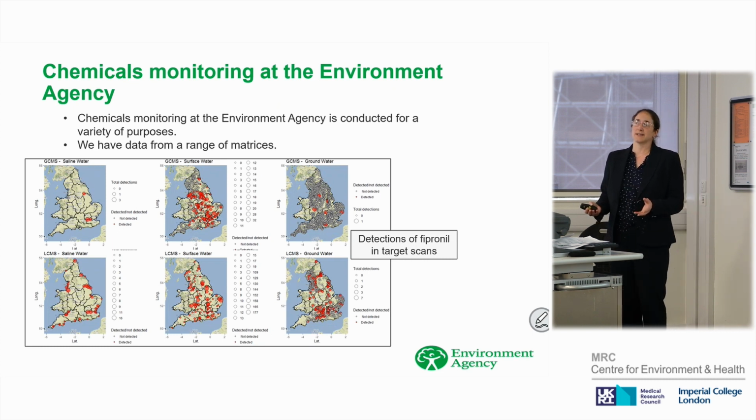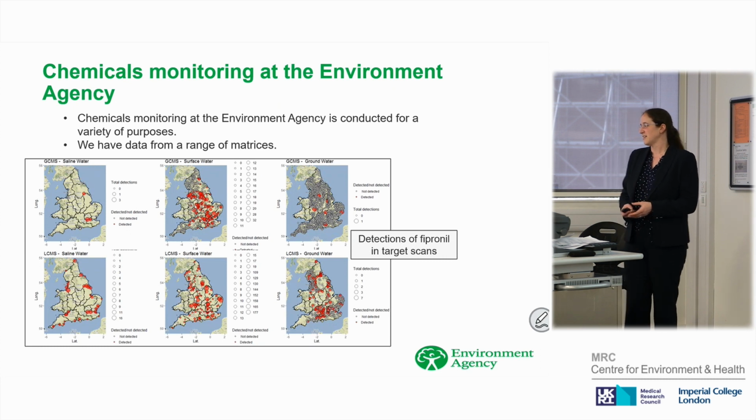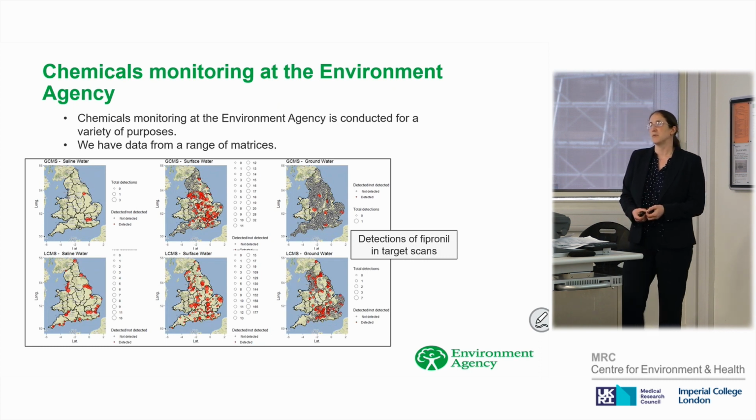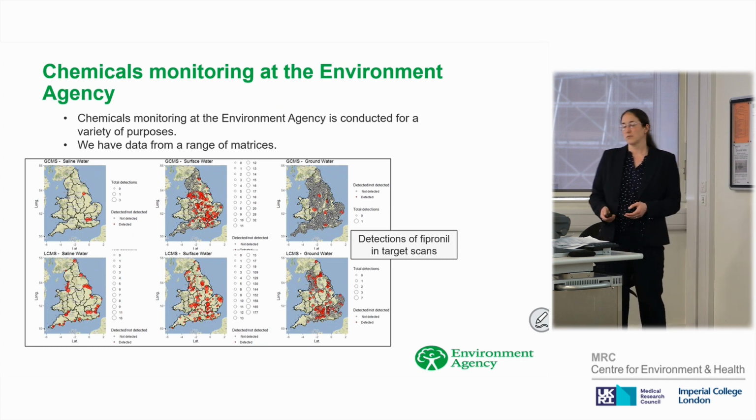It comes from academics, like yourselves, at Imperial College London and across the country. It comes from water industries, chemicals investigation programme data and other organisations we collaborate with nationally. And it also comes from our international work, because a lot of the chemical issues we face in this country are mirrored in other countries around the world.